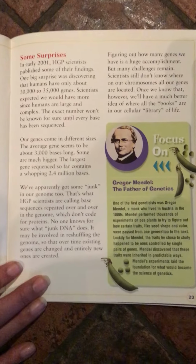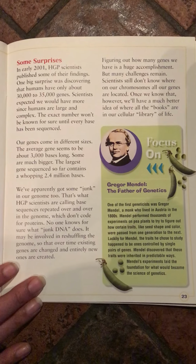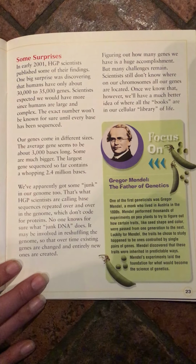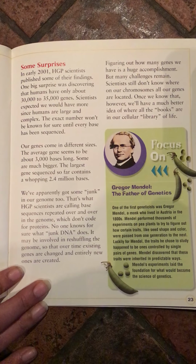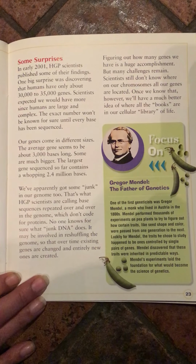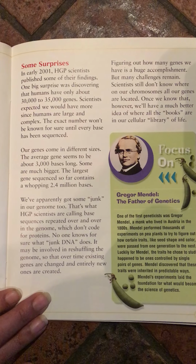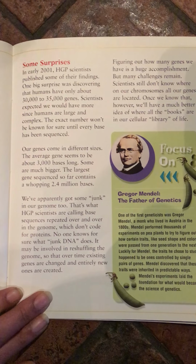Some surprises. In early 2001, HGP scientists published some of their findings. One big surprise was discovering that humans have only about 30,000 to 35,000 genes. Scientists expected that we would have more since humans are large and complex. The exact number won't be known for sure until every base has been sequenced. Our genes come in different sizes. The average gene seems to be about 3,000 bases long. Some are much bigger. The largest gene sequence so far contains a whopping 2.4 million bases.